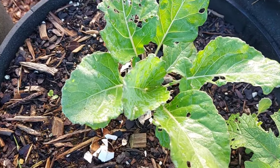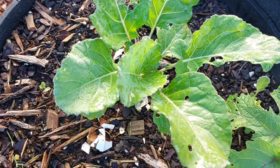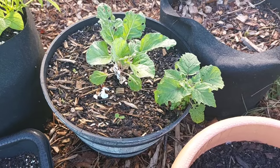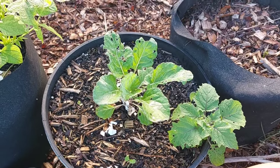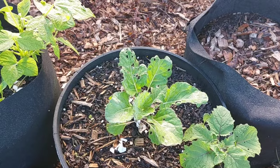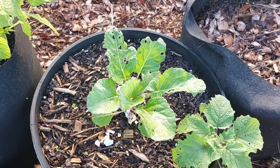And that is the famous greasy leaf collard greens, y'all. Yeah. I got them planted other places, but I wanted to have one just so I can really experiment about growing it. Can I grow it in a container? Does it have to be in the ground? How does it grow? So I wanted to plant it in different places. I got it in the container, I got it in the ground, and I got it in the raised beds. So we're gonna see what's the best way for me to grow it.